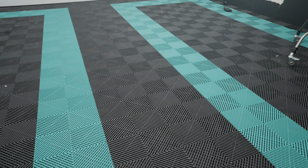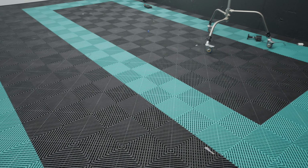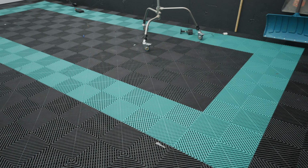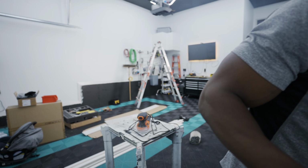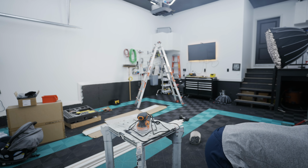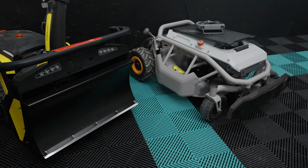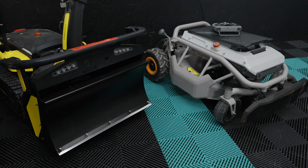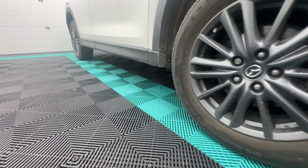Now let's talk about one of the most noticeable upgrades in my garage, the Swiss Trax flooring. I chose this specific flooring for its durability and how easily it transforms the look of this space. Swiss Trax is designed to handle heavy loads and high traffic, which is perfect for a busy garage like mine. Plus, it's easy to clean. Any dust or debris just falls through the tiles, keeping the surface looking fresh without constant maintenance.